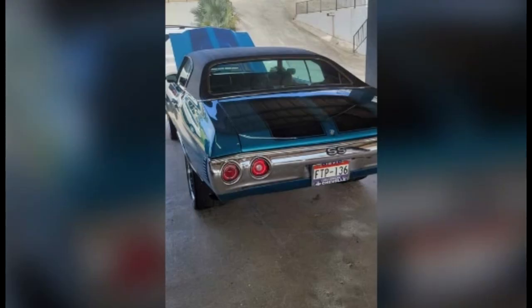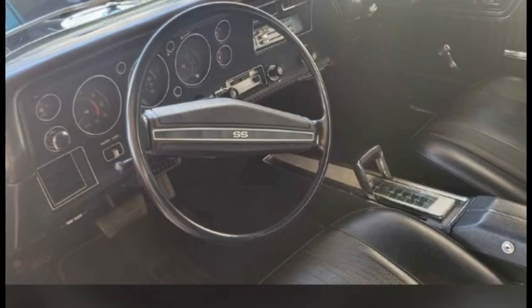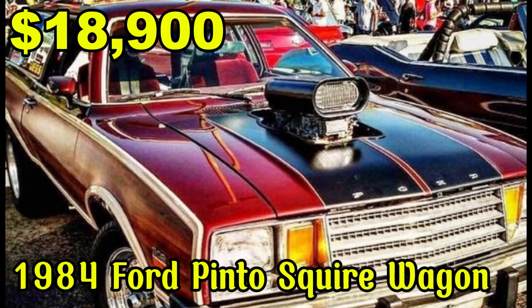The car is being sold with the title and VIN, and the seller emphasizes it is not an SS model. Located in Cedar Springs, Michigan. Number 10. The 1984 Ford Pinto Squire Wagon.